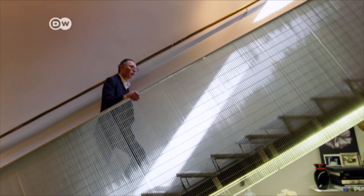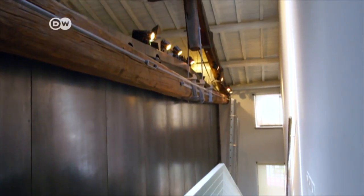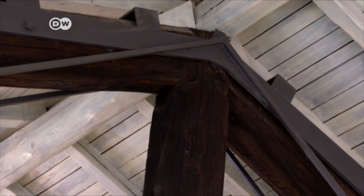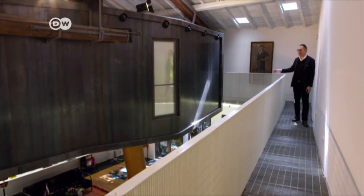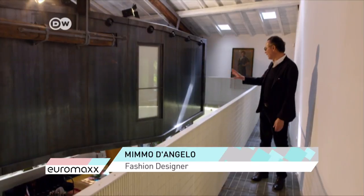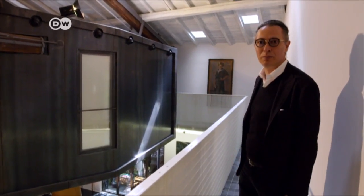A simple staircase leads to the room, like a ladder to a treehouse. The room is freely suspended, attached by iron girders to the struts of the old roof. You can see the structure of the room best from this gallery. We call it our treehouse. You can see the work of the architect very well from here. He built the capsule in such an ingenious way, it's almost like it's floating in the room.